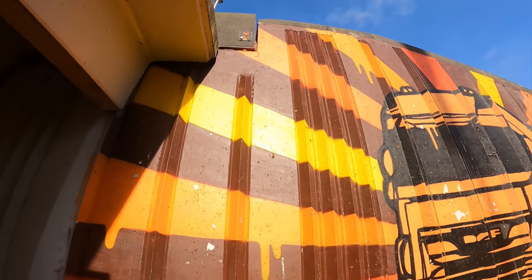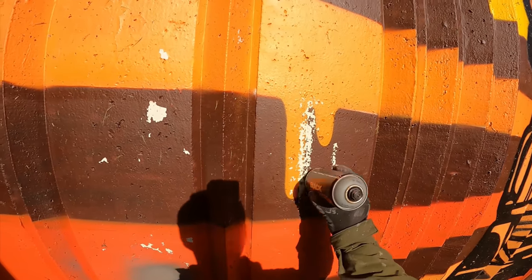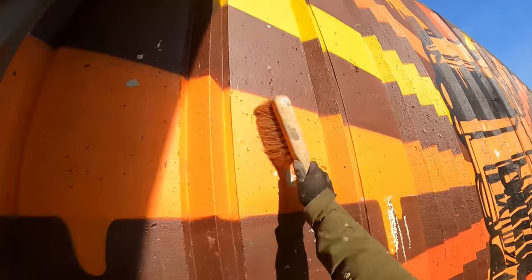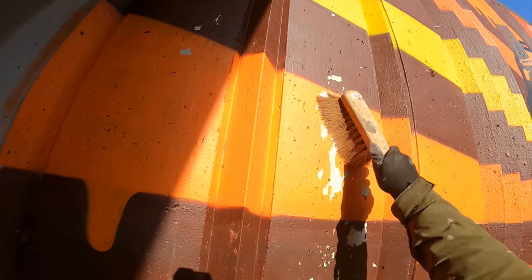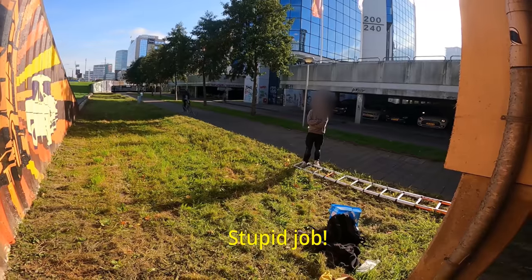So apparently before they started painting this wall, there used to be like an anti-graffiti layer on it. Yeah, it clearly has. So they just brought us a little broom, and it's a good thing they did so, because look at the amount of paint that's coming off the wall. Good kawaii.